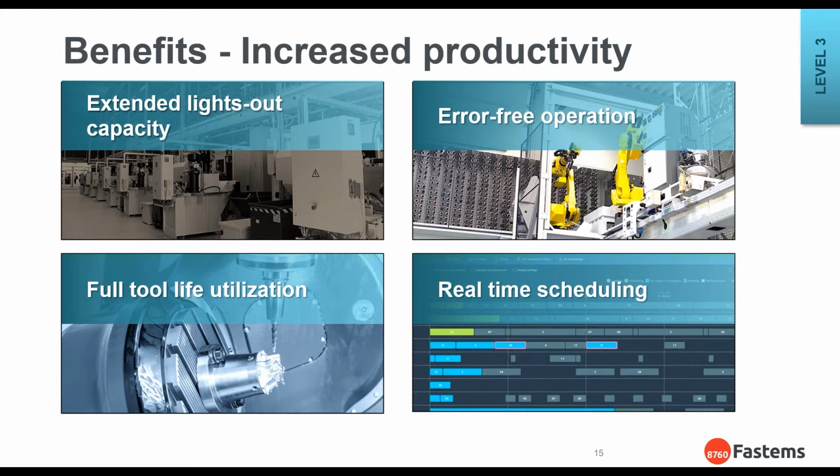Also, you have extended lights out capability, so the same up to 4 days. You have the full tool life utilization, so you are able to share the tools between the machine tools. And there is no need for production planning as the machines are 100% parallel capacity.